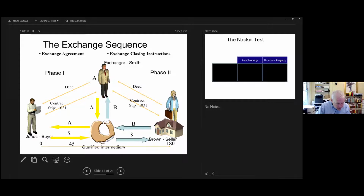Let me see if I can jump back, because I wanted to catch a couple of these questions. Once the first property is sold, is there a way to change intermediaries? Some companies will accept an assignment of intermediary. We don't. If somebody has started with another intermediary, we don't start in the middle. We want to be involved in the beginning, or we'll just politely decline to participate.